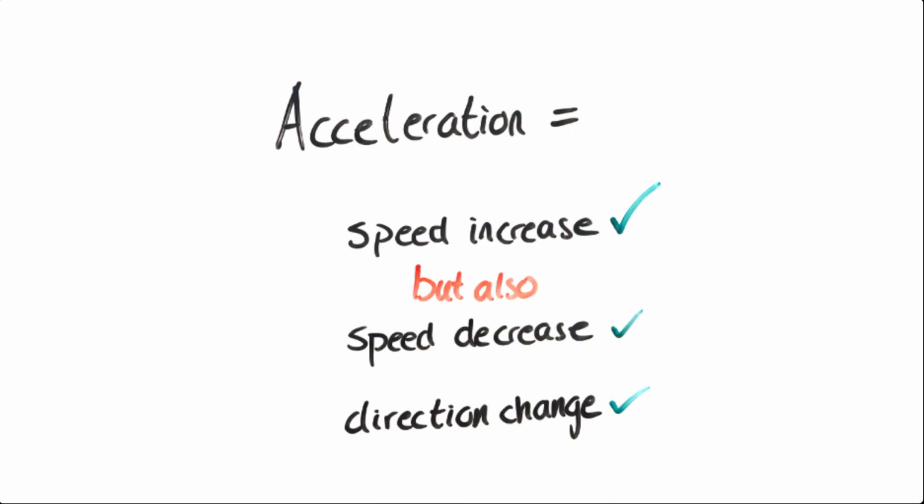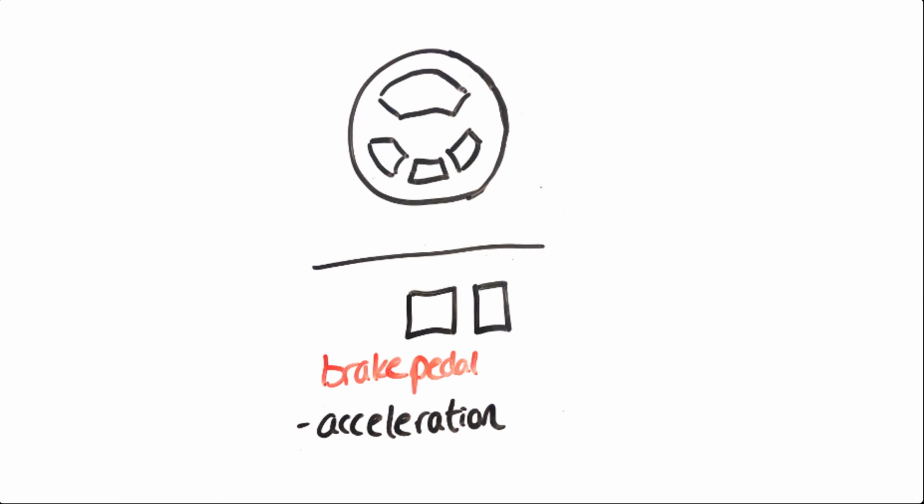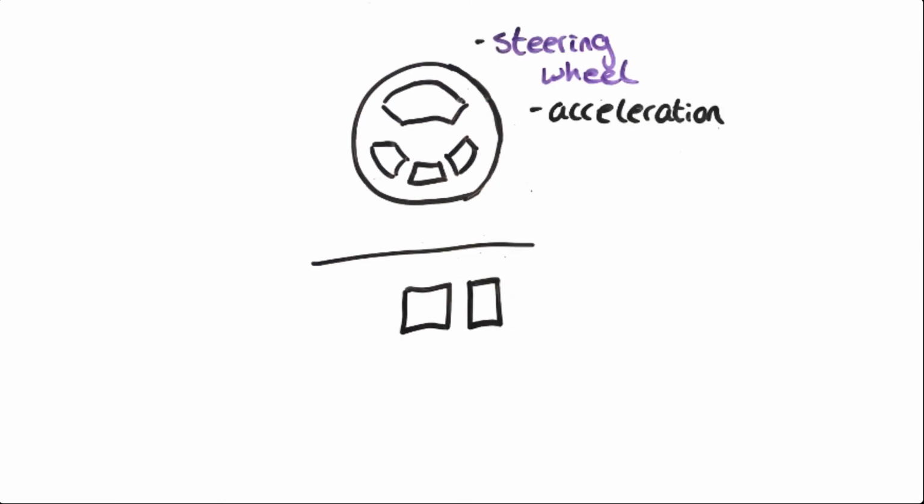Acceleration is the change in velocity or speed. It is also any change in direction because it is a vector. Therefore, when you press the gas pedal to go faster, you are accelerating. When you press the brake to go slower, you are accelerating. And when you use the steering wheel to turn, you guessed it, you are accelerating.